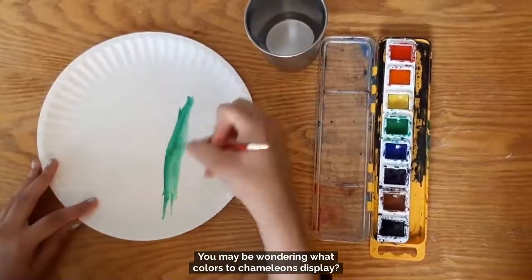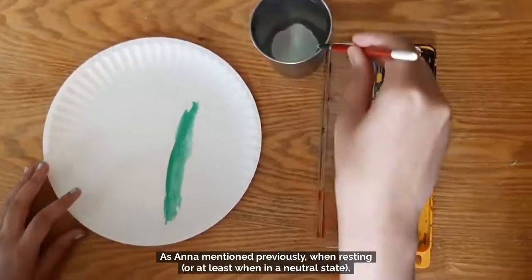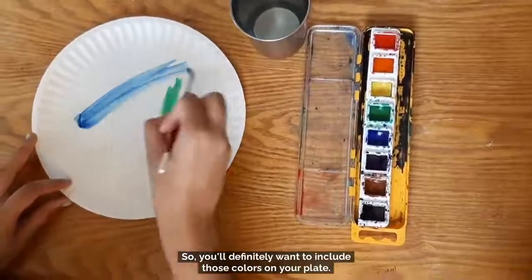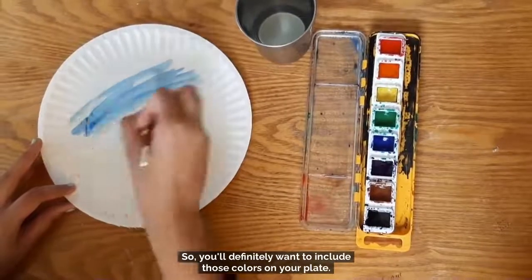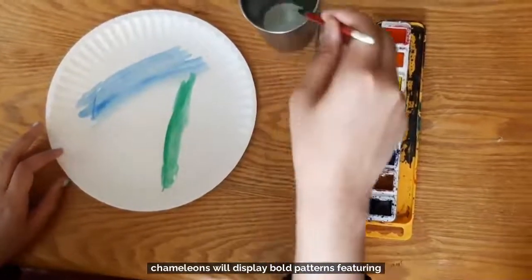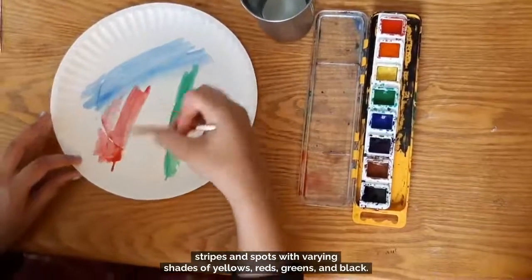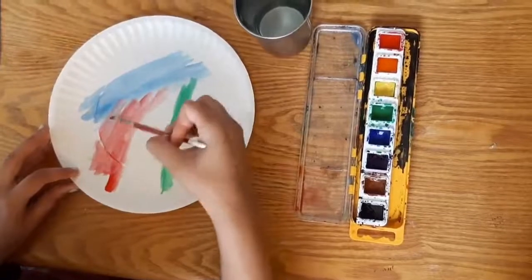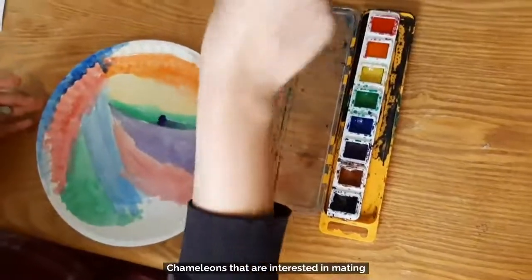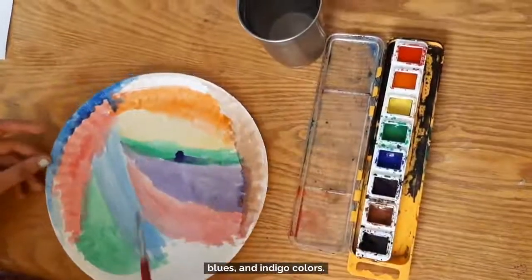You may be wondering, what colors do chameleons display? As Anna mentioned previously, when resting, or at least when in a neutral state, most chameleon species are green or brown, so you'll definitely want to include those colors on your plate. However, when feeling aggressive, chameleons will display bold patterns featuring stripes and spots with varying shades of yellows, reds, greens, and blacks. Chameleons that are interested in mating will display bright yellows, blues, and indigo colors.